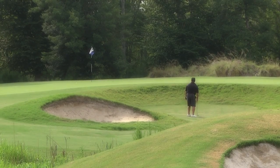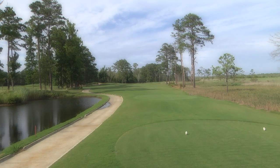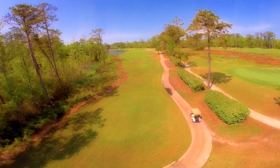We picked number 3, but there are some other dramatic holes on the course. Definitely. The finishing holes on this golf course are really something special. You get right near the sound, so you play along the marshes, and you have a par 5, a par 3, and a par 5 as your finish.